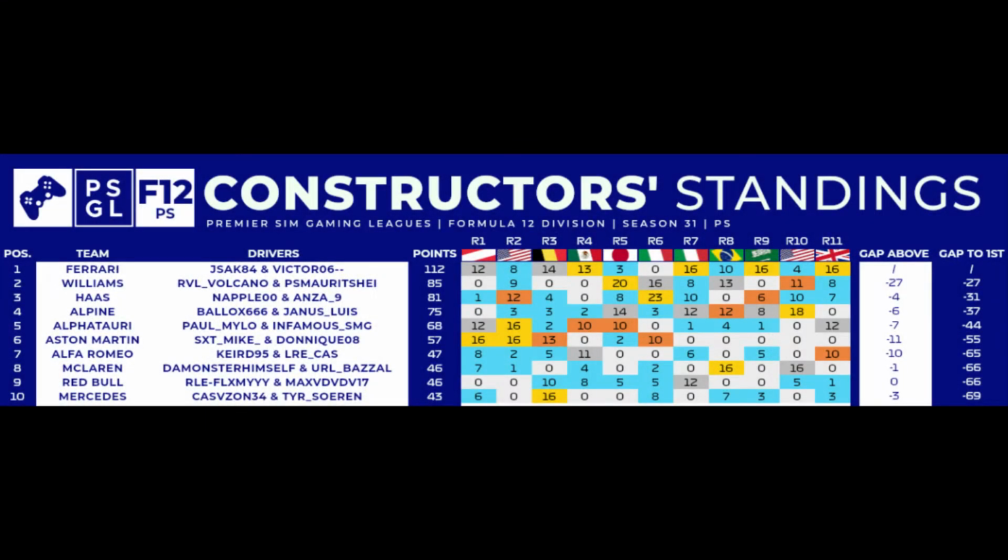And going into that final race, we were 10th in the Constructors, and that strong points finish leapfrogged us to 7th, which I'm extremely happy with, I've got to be honest. Been a very disjointed season, but a strong finish to round it all out.